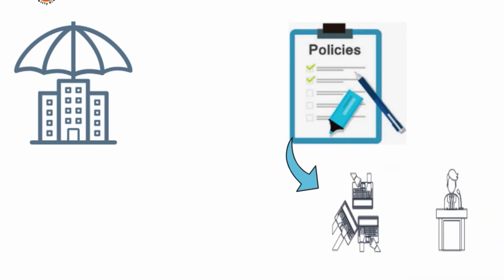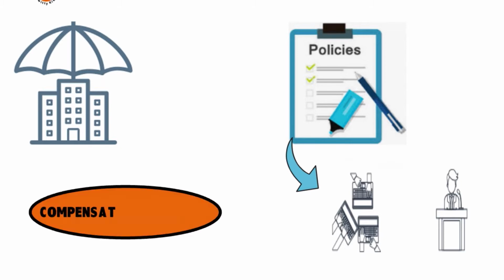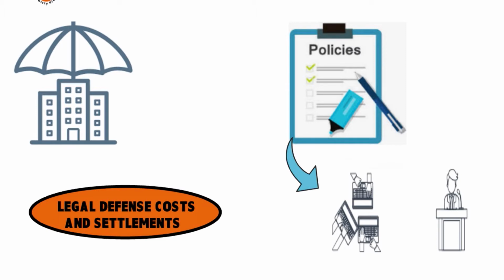Additionally, general liability insurance covers legal costs such as compensatory damages, and this could be high depending upon the lawsuit. You also have punitive damages, legal defense costs, and settlements. Most general liability policies cover such claims whether they are filed by an individual or through a class action lawsuit.